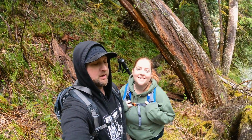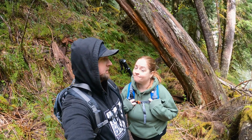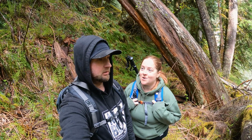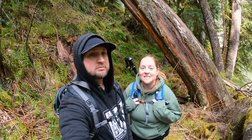That is it from the upper falls of the Lewis River. So beautiful. It's freaking awesome. Never been there before. Had some lunch and flew the drone, and turned around. Now we're headed back down to the car. So let's go. Let's do this.